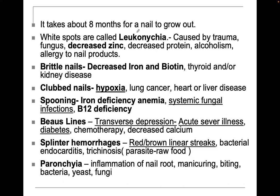A lot of students ask me about white spots on the nails. What is that caused by? It's called leukonychia, and it can be caused by trauma, but it's also commonly caused by decreased zinc, decreased protein, or people that consume too much alcohol. When nails are brittle, it could be a sign of a thyroid issue, but also a deficiency in biotin and iron. When there's decreased biotin, it affects the skin, hair, and nails. So there's a lot of supplements out there called HSN, hair, skin, nail, that happen to have biotin in them.